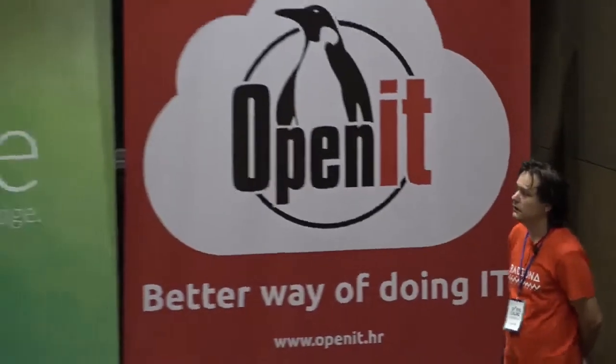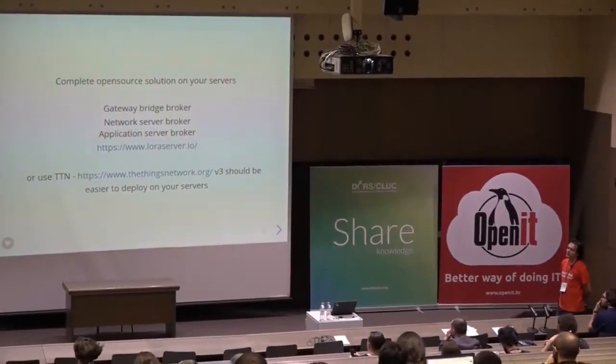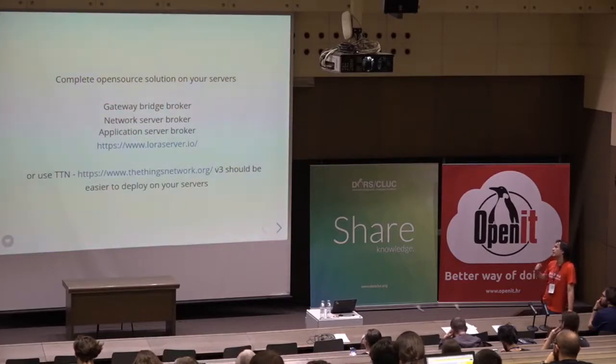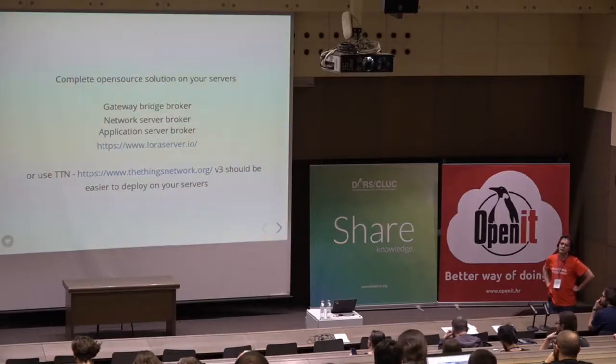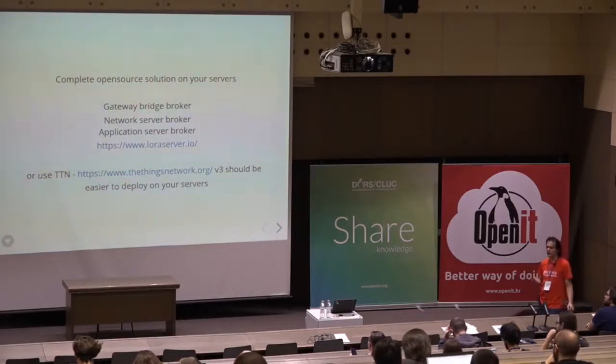Or you can use an already finished solution, that is The Things Network. But if you want it on your own server, it is a bit hard to deploy. Yesterday they released V3, which should be easier to deploy on your server and manageable to use in an intranet, because they want to expand the use cases for the servers. One plan is to have it on large ships, so they deploy the complete infrastructure on the ship, and the containers will have all nodes and send data from the container there. And usually on a ship you don't have a network infrastructure that can support a complex solution.